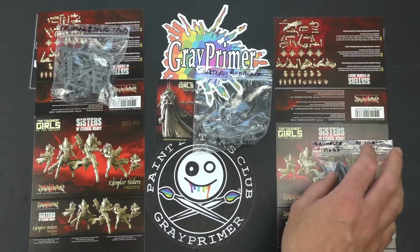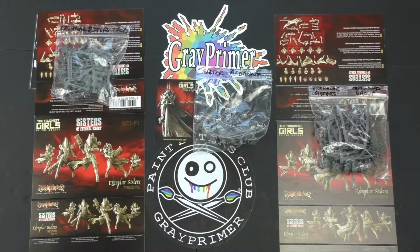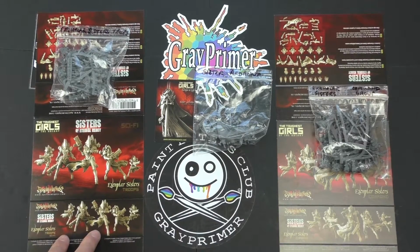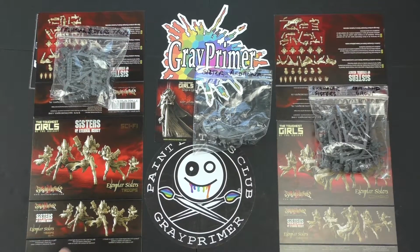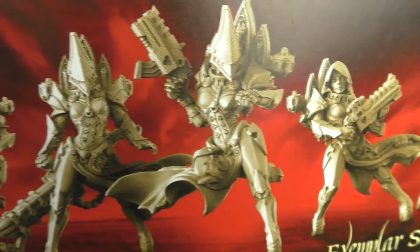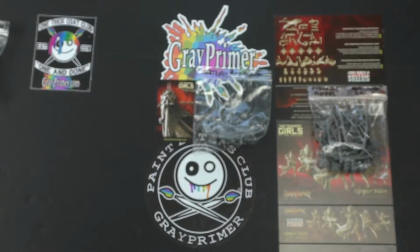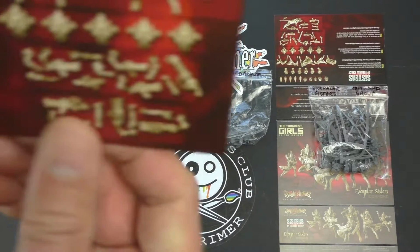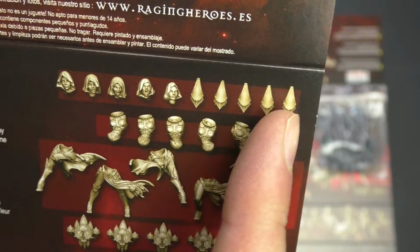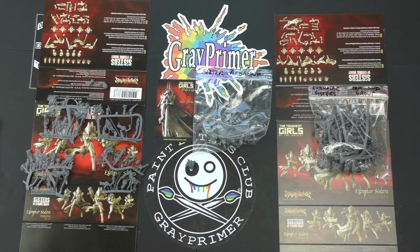Really cool. So we got our command group here. We also have the one character model that I ordered this time, which was Sister Ardanna. So I'll have a look at that as well. And the Exemplar Sisters troops, which is where I'm going to start. So while they have this kind of more, I guess, Ardor sort of helmet feel going on, thankfully it's optional. Here on the back of the retail packaging, you can see that there's the alternate helmeted heads and the non-helmeted heads. So let's have a look at the first one.